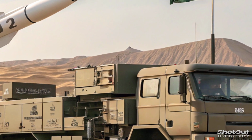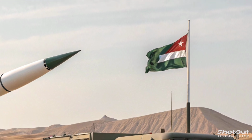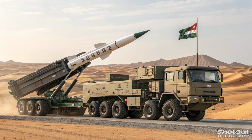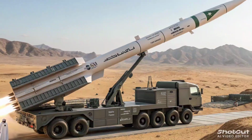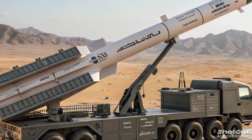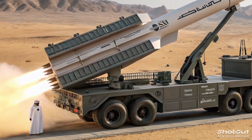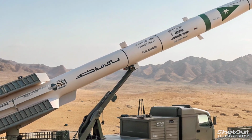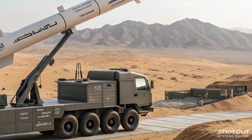This flexibility allows Saudi forces to rapidly adapt to changing battlefield scenarios, launching precision-guided munitions in one mission and area saturation missiles in another. Each launcher module contains up to 6 ready-to-fire missile tubes. Reloading is fully automated and completed by an integrated crane system in under 10 minutes, a stark contrast to older systems that required manual labor and could take hours to reset. This kind of rapid reload capability ensures that Saudi forces can deliver sustained firepower, especially in conflict zones where every second counts.